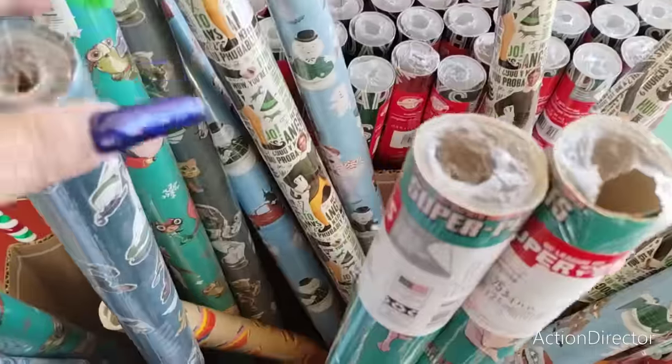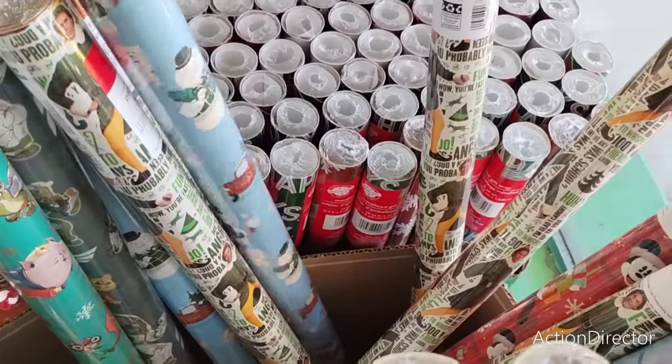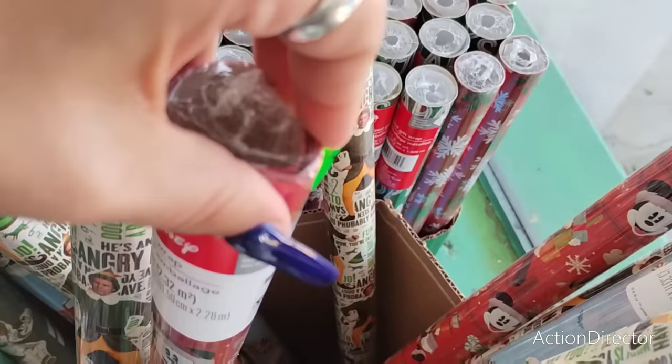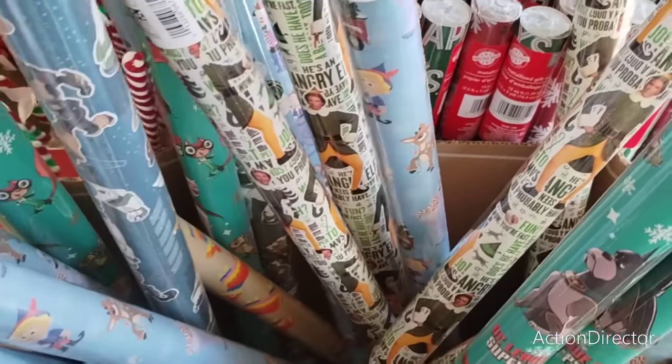All right, their wrapping paper is going really fast. They have Elf, they have Rudolph, Mickey Moosers, and then they have the Metallics, and that's it. Everything else is gone already.